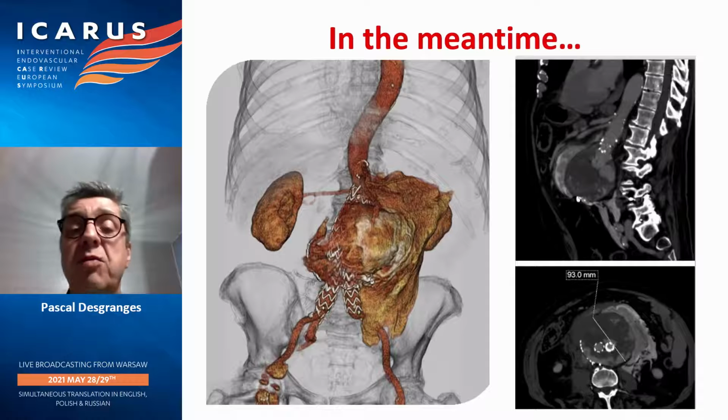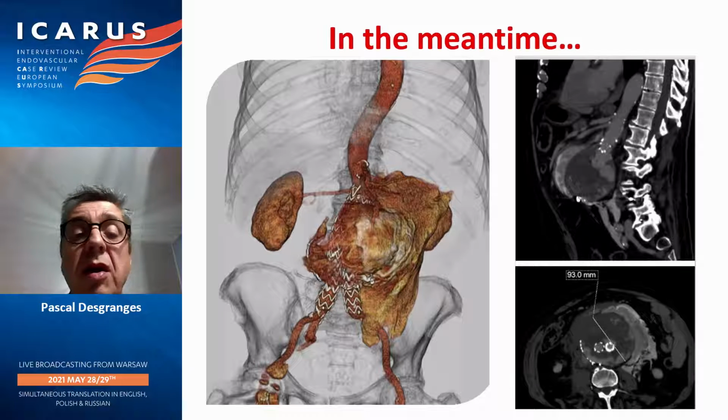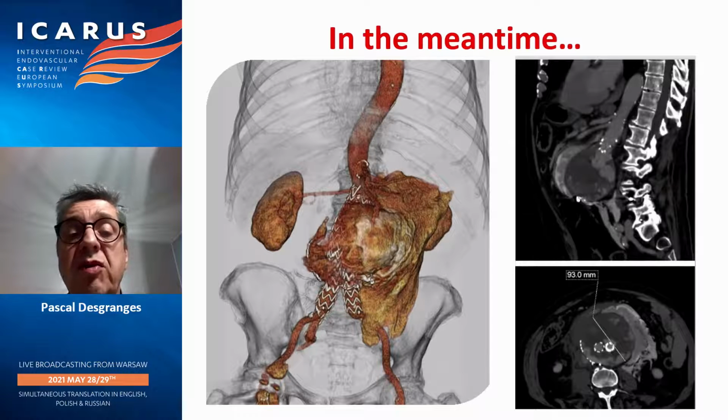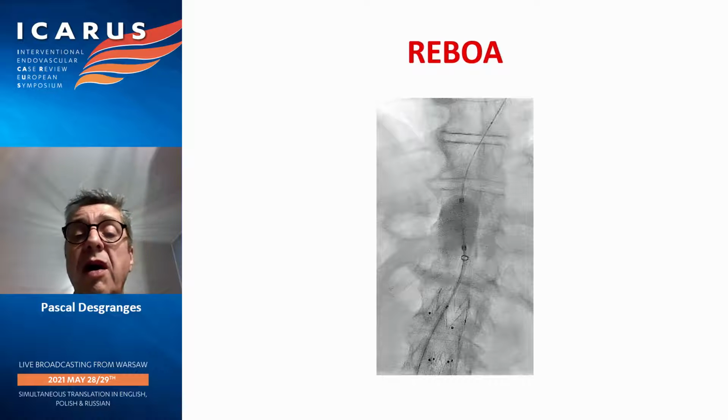In the meantime, the patient was admitted for hemodynamically unstable acute abdominal pain. An urgent CT scan was performed showing a 99 mm diameter ruptured abdominal aneurysm with a large retroperitoneal hematoma. The patient was immediately transferred to a hybrid operating room. First, a resuscitative endovascular balloon occlusion of the aorta, REBOA, through the right common femoral artery was put in place, and then the procedure took place under general anesthesia.